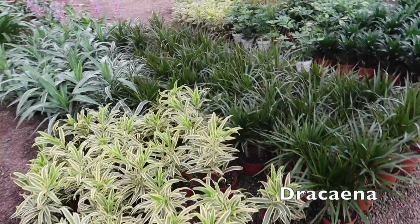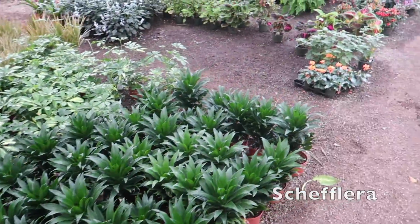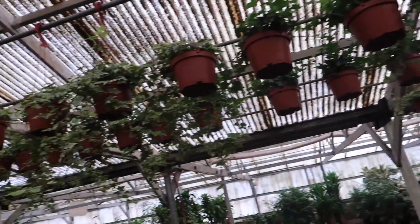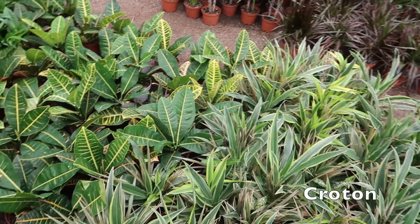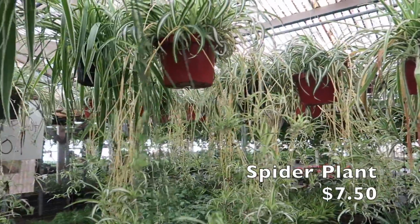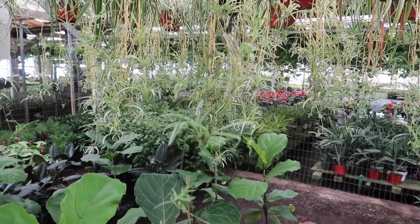There's a bunch of Dracaenas, a bunch of Scheffleras. I see some zebra plants, a lot of hanging ivies. Here are all their crotons, some palms, and look at these spider plants. There's so many spider plants.